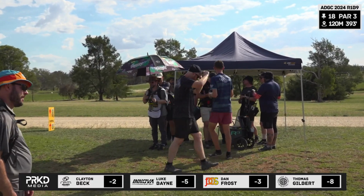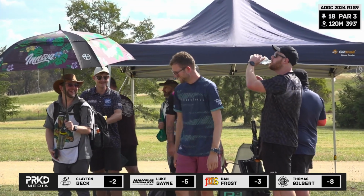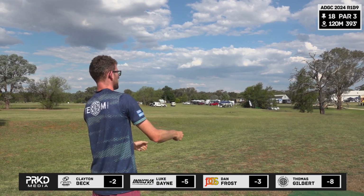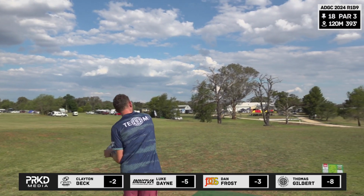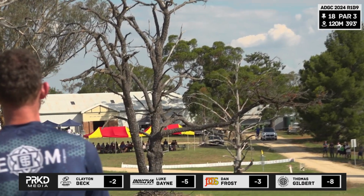But you'd suggest on day one, a lot of these guys will be having a crack. Yeah, they'd be letting down the gallery if they didn't. But the hole was playing over par, almost a whole third of a stroke. So, yeah, getting the birdie on this one, pretty valuable. Yeah, there's a couple of overhanging dead trees that you've just got to get around in order to land on that slice. Oh, was this too far left?